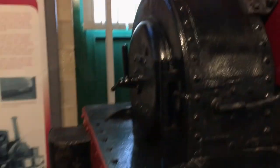And some builder's plates for Hunslet and Bagnall. This unusual looking transporter wagon, which would transport narrow gauge wagons on standard gauge wagons. And also this Quarry Hunslet here. If you want to see more Quarry Hunslets and a Quarry Hunslet in action, click the video in the top corner to see my video about the Bala Lake Railway from last year.